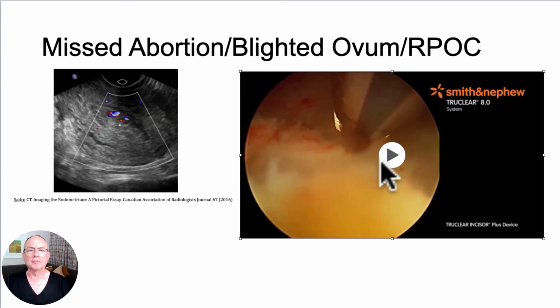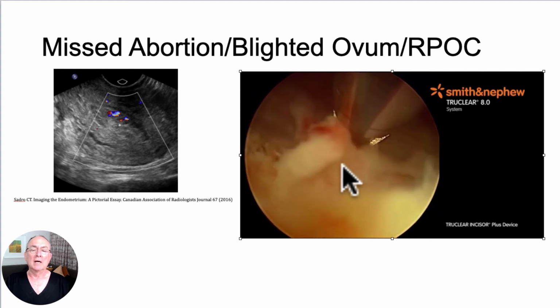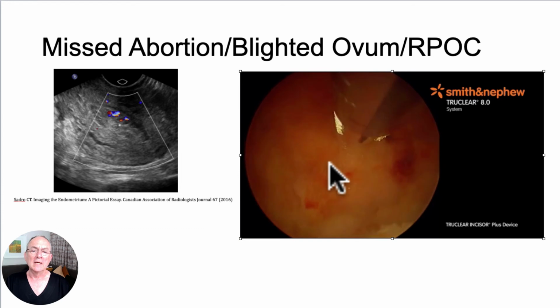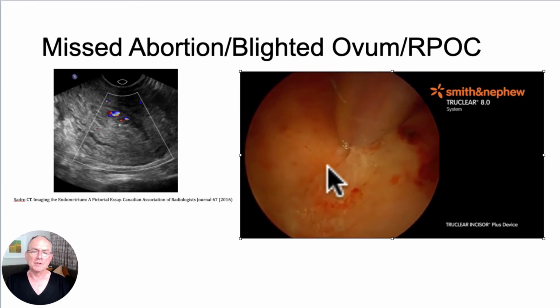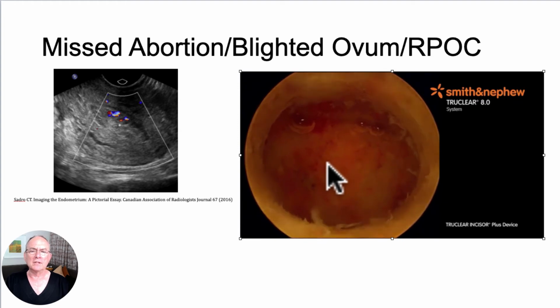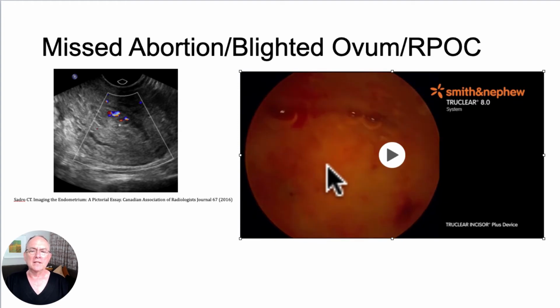Unfortunately, with D&Cs for retained products of conception, there is a reasonably high probability that we will have retained products, and one will have to remove them. And if we have to do another D&C, there's a high risk of developing Asherman's syndrome. So we are faced quite often with these patients, and the TrueClear, especially the soft tissue mechanical tissue removal system, is phenomenal to be able to completely resect the retained products of conception.